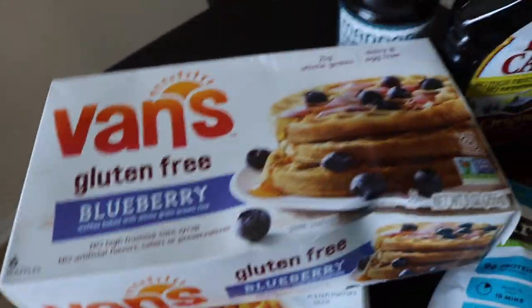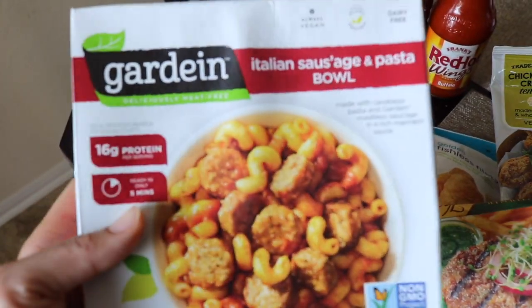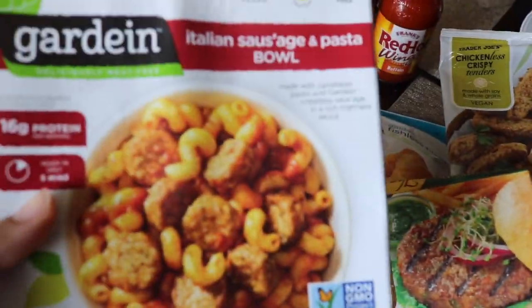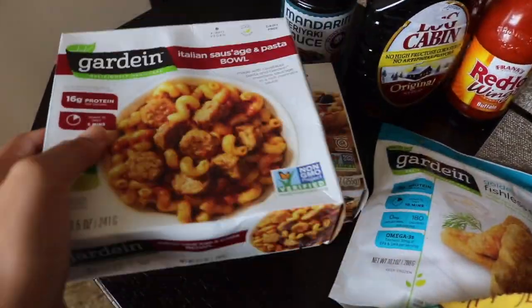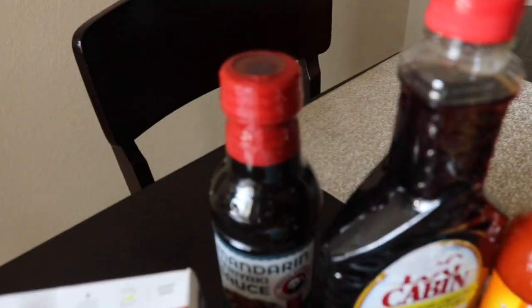Some blueberry waffles. And I'm gonna try this. This is on sale, so I grabbed it. It's the Gardein pasta. They have really good food. I like their meat products, so I wanted to give that a try. And some buffalo sauce for my cauliflower wings, teriyaki sauce.